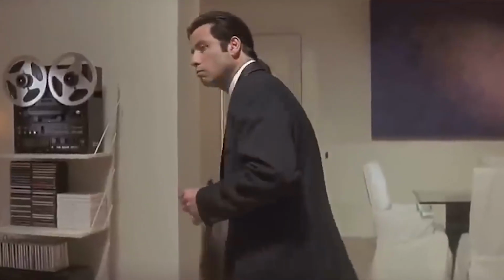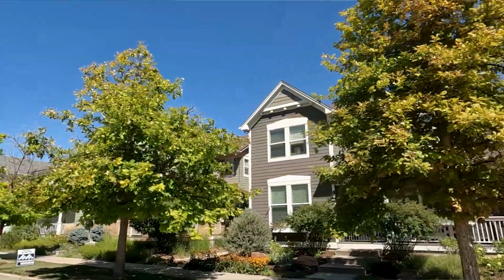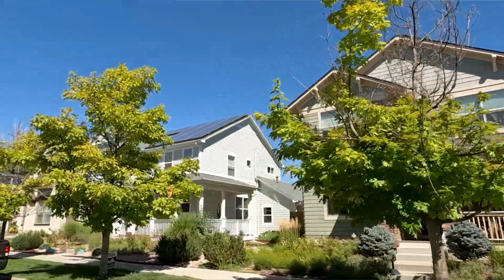Another cool thing about Central Park is that it actually used to house the old airport, prior to the 1990s, before we got the new Denver International Airport located out in Aurora. There were a lot of newer homes developed particularly in the 1990s and 2000s, once the relocation of the airport was complete. So you do see some interesting home styles in terms of where you can live.